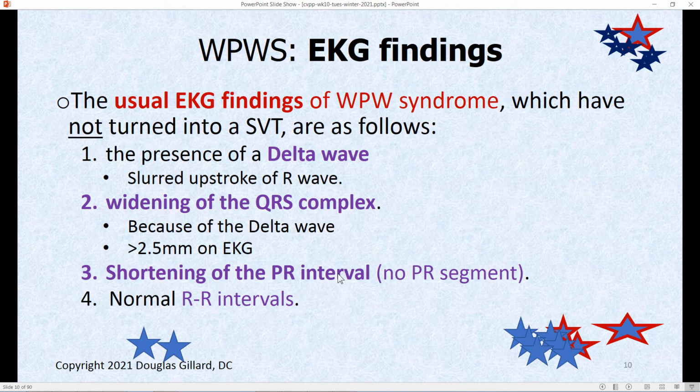All right, so now what are the EKG findings going to look like in someone with Wolff-Parkinson-White syndrome? Well, they're going to have ventricular pre-excitation. So remember the normal. Let's draw the isoelectric line.